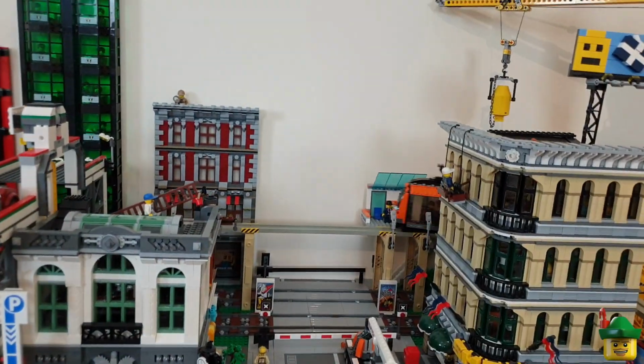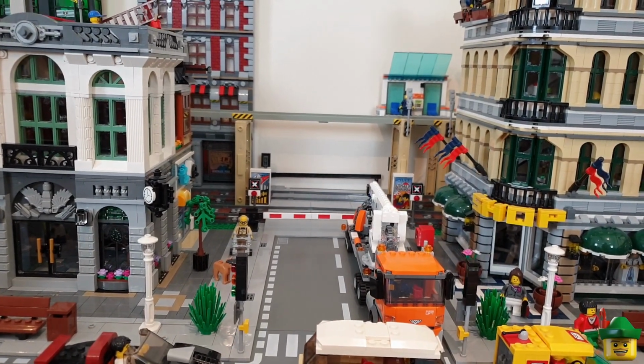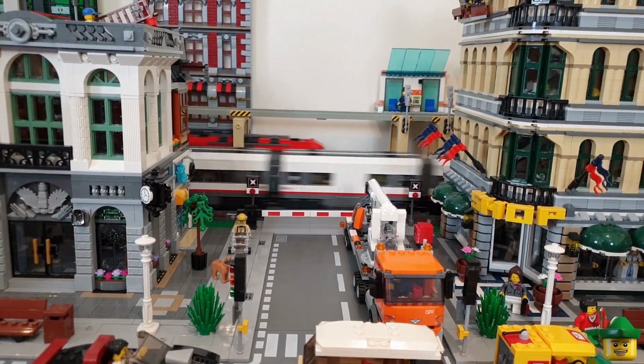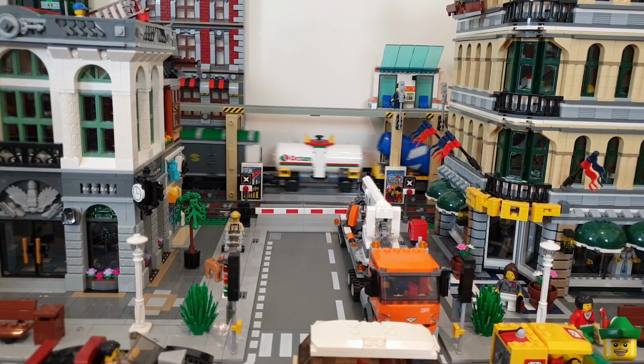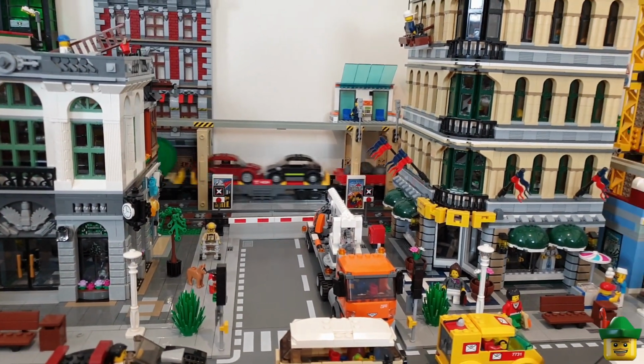And this is another one of my favourite scenes, especially if you get down low. See the tram just appearing and disappearing in between 2 buildings. Oh, and then both of the trains. Fantastic. Just a really good view.